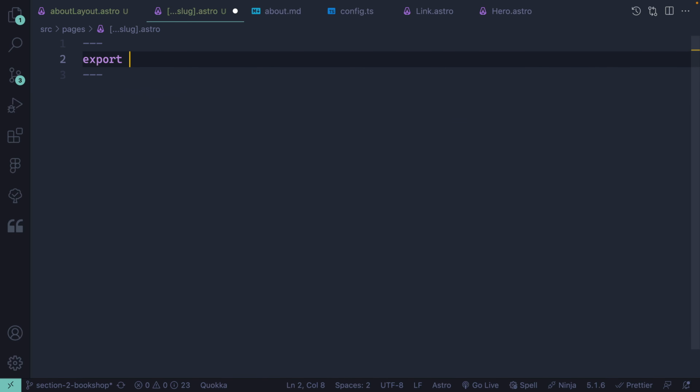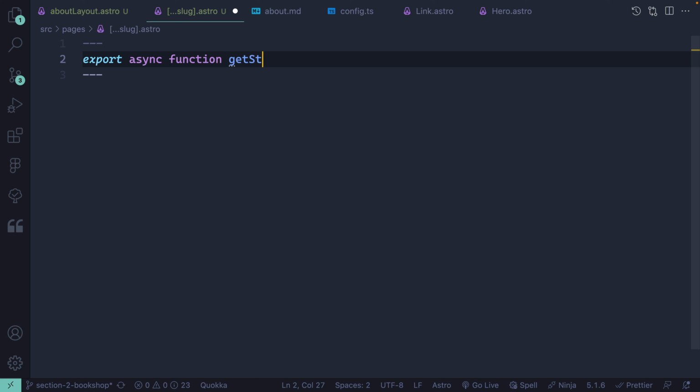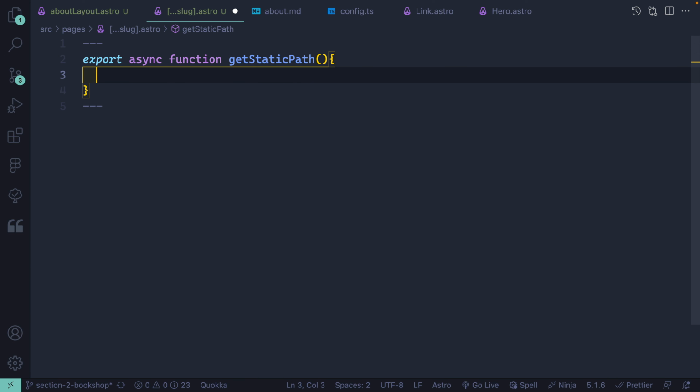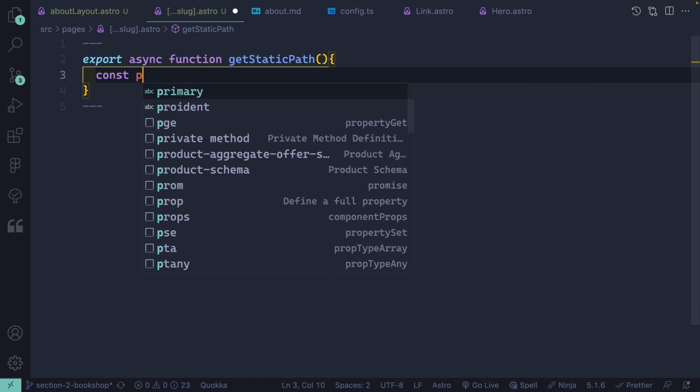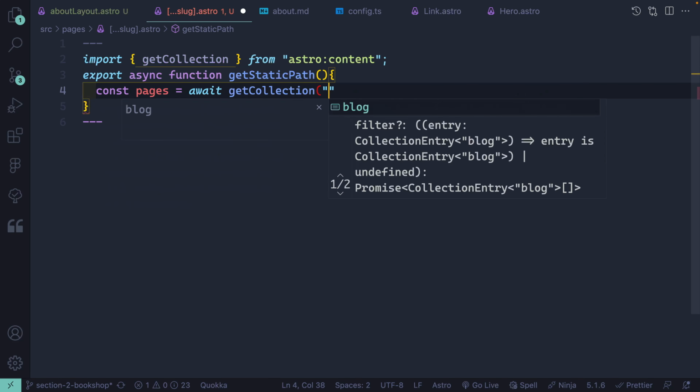So we'll say export async function. We'll call this getStaticPaths. This is what you need to call it. And this is just normal Astro kind of stuff. Now what I want to do is grab anything from my new pages content collection. So I'll just call this pages. We'll do await getCollection. Now I need to grab my pages.